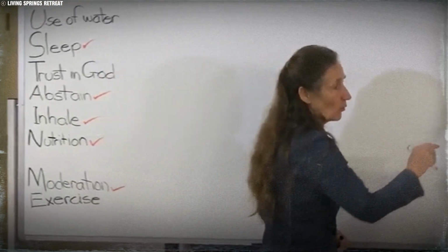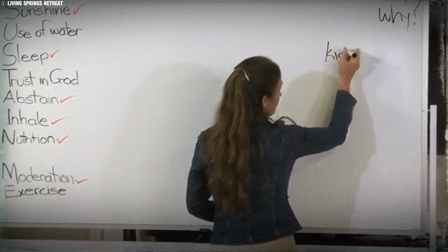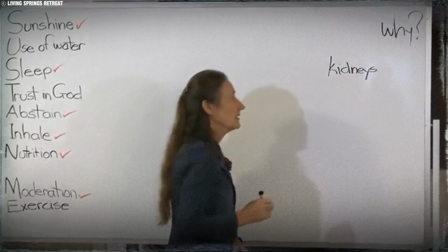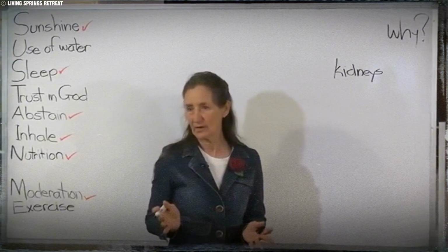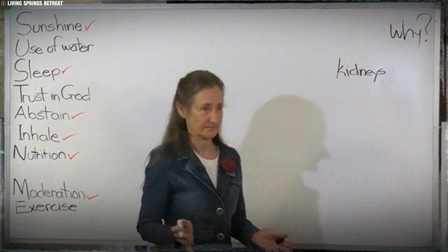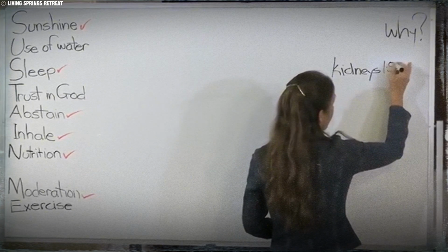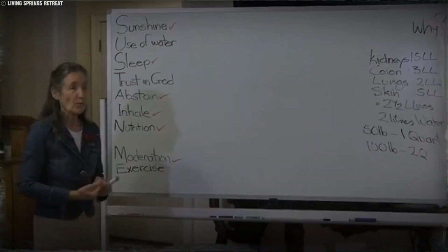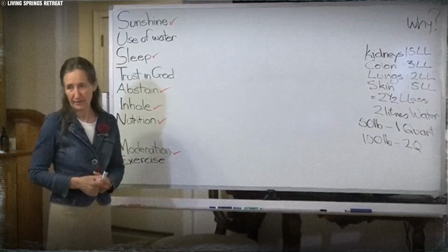So let's have a look at water loss in a day. So from the kidneys, now please bear with me here because I'm an Australian, so I'm going to say litre, but I think you realise in the US a quart is the same as the litre. So from the kidneys we have 1.5 litre loss in a day. Water and water alone will supply what the body needs.